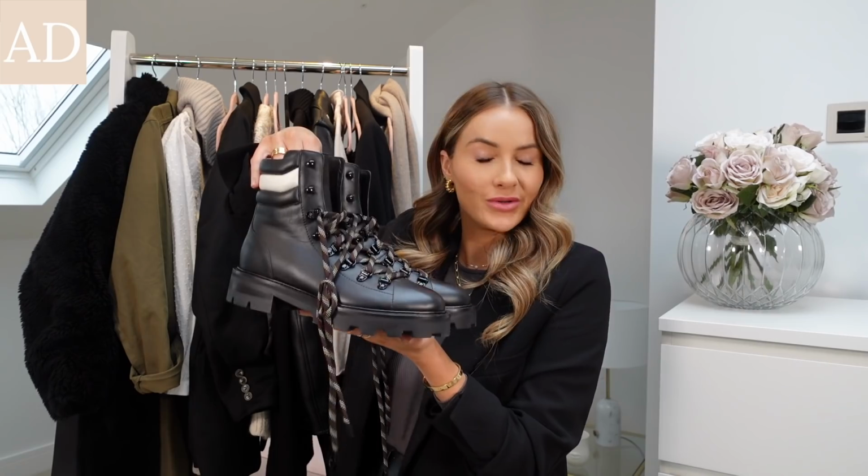I actually ordered them only a few days ago. They're both from the UK, so they arrived I think within 2 days, which was amazing. As I say, I got a pair of shoes and I got a bag. Starting with the shoes, I knew exactly the style of shoe that I wanted and what I was looking for, and it was something like these gorgeous boots.